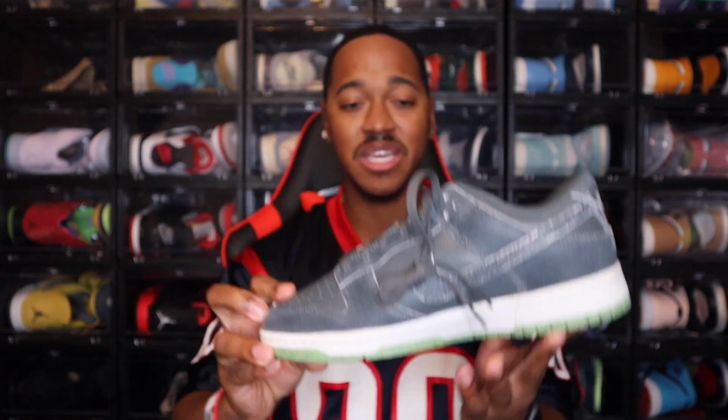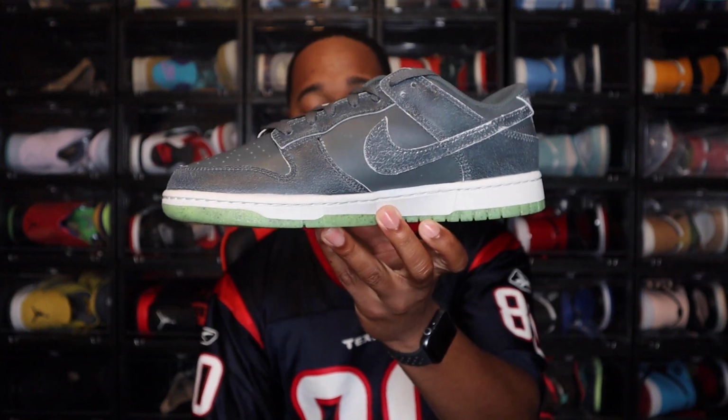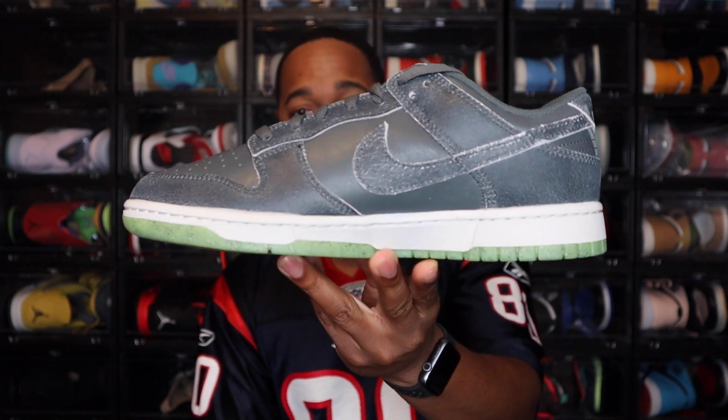And I believe these are in men's and grade school. I know for sure they're in men's. But I can't confirm on grade school because I didn't try for any grade school. But yeah, so this is the Dunk Low Halloween. Pretty interesting dunk, I'm not gonna lie. I think a lot of people are gonna be thrown off by the material on this shoe because not everybody, but a lot of people don't like the cracked leather on shoes.